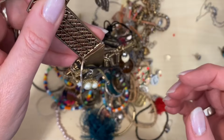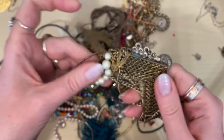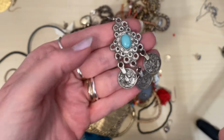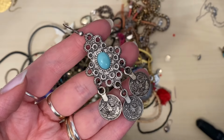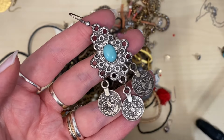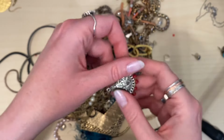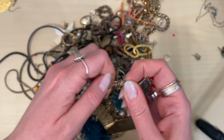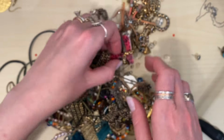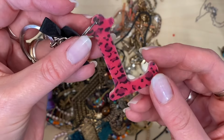I think at some point we're going to have to deal with this tangle, which now may be the time. Talk amongst yourselves. An interesting boho earring. Looks Indian, doesn't it? That's really cool. That could be a pendant if we can't find the other one. And another earring. A leopard print L.